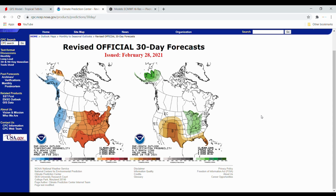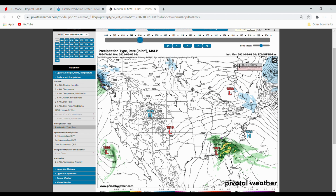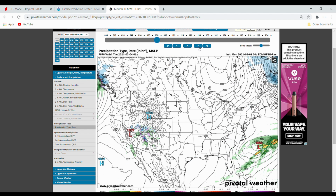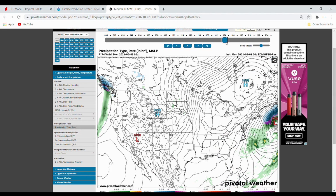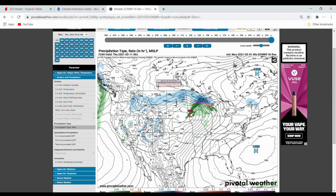Now let's go to the European model and see what that pattern will do. So overall, we're not going to be seeing some major snowstorms. This is mostly rain, then the next storm comes on shore, again mostly rain, maybe some colder temperatures that get brought in, nor'easter off the coast, and after that, another storm system, some snow in the west because it is colder than average. Then the northern tier is seeing some snow. So that's pretty normal for this time of year.